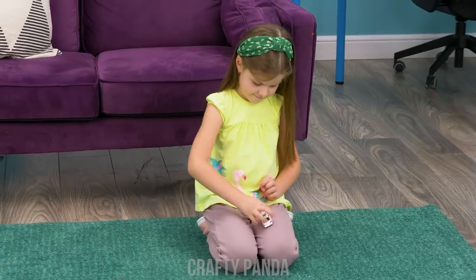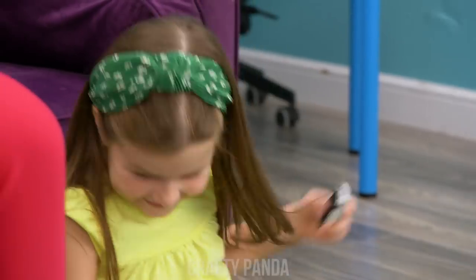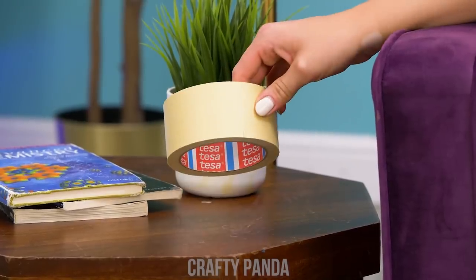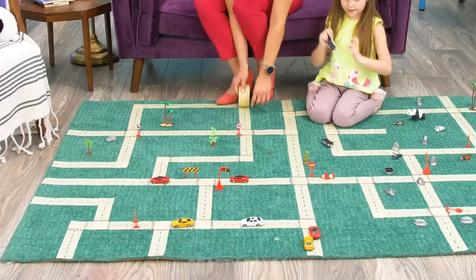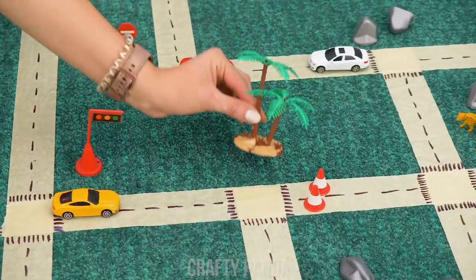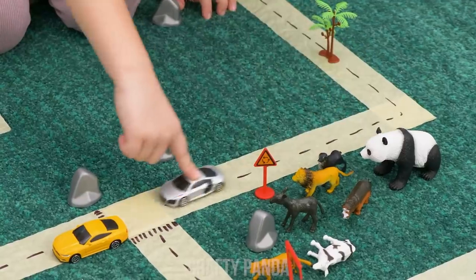Vroom, vroom, vroom. What? The girl is playing on Emily's feet! Hmm, I know. Emily is making a DIY road rug! Wow! The last bits. Done. Yay! Perfect.